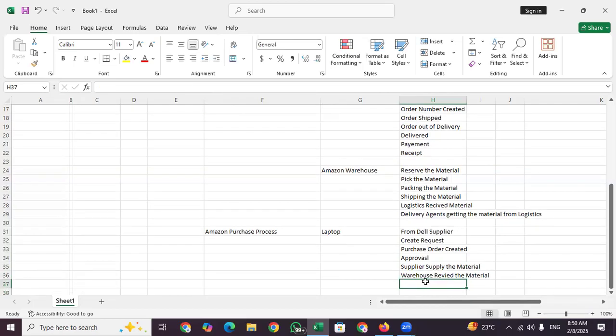Okay, so they are putting their locations. If there are any racks or rows, the warehouse employees put this material in their warehouse. Now, here you can see Amazon is purchasing the laptop by this process. For this supply chain process, you are the functional consultant. You need to set up this.